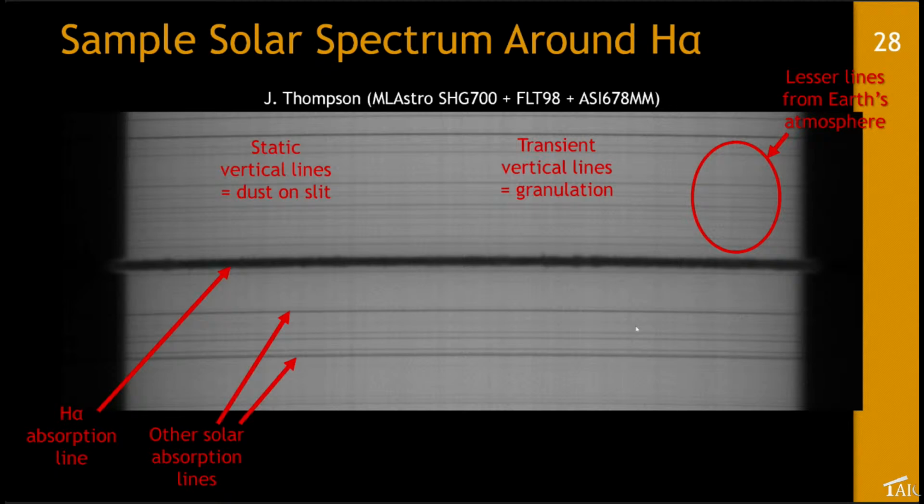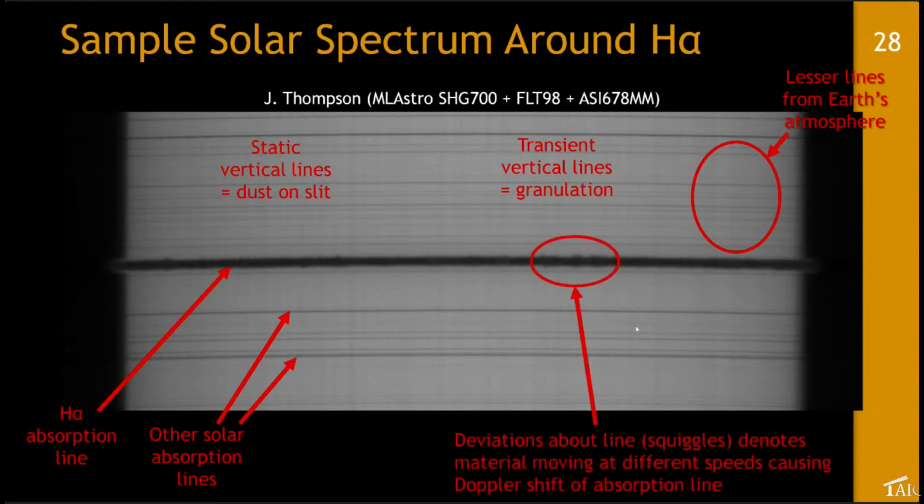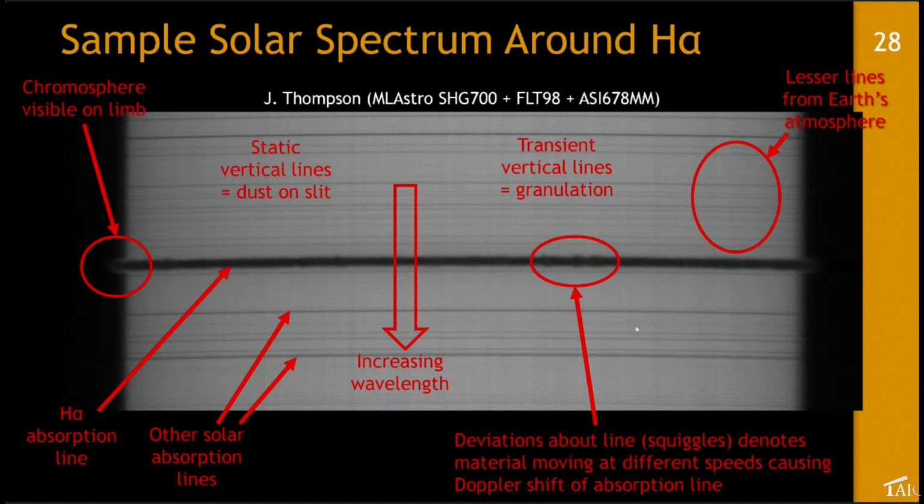A few other interesting features to note. The squiggly appearance of the hydrogen alpha absorption line is due to material in the chromosphere moving at different speeds, causing a Doppler shift of the absorption line. And this feature here, sticking out the sun's limb, is the appearance of the chromosphere viewed edge on and rising above the extent of the photosphere. Pretty darn cool, in my opinion. The last thing to note is that for my particular camera orientation, increasing wavelength is downward.